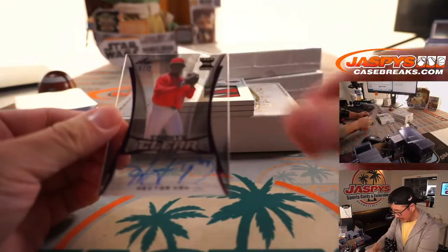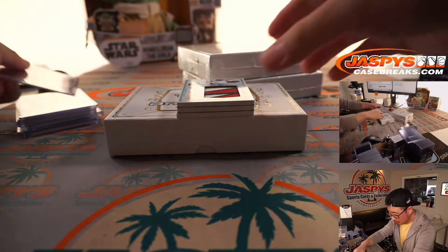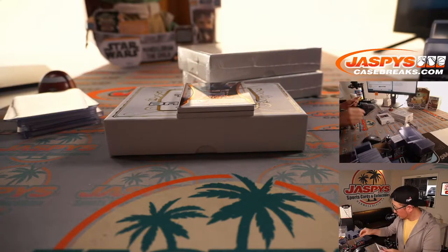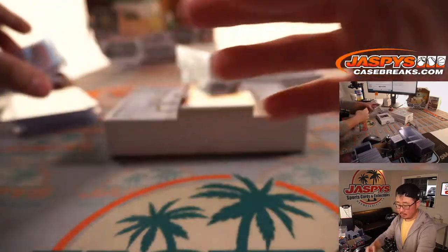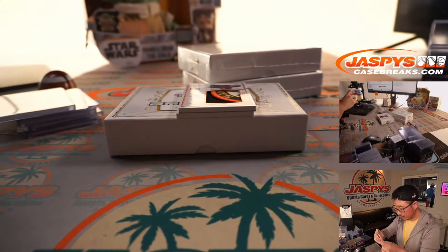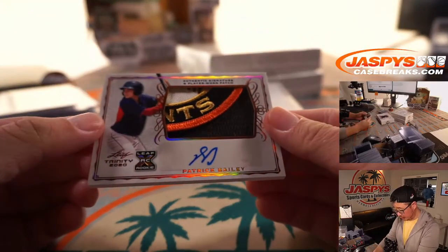All right, we got Hector Yan, 5 out of 10. /75, Jordan Walker. Lewin Diaz, 28 out of 40, clear auto. Another cool patch here, Patrick Bailey. Looks like a Giants logo.